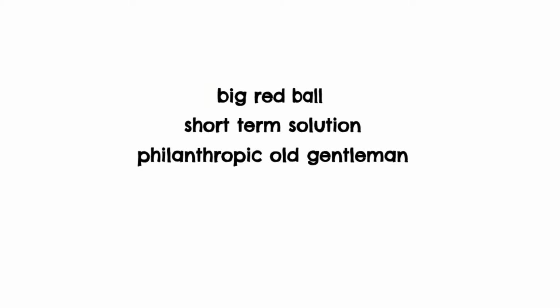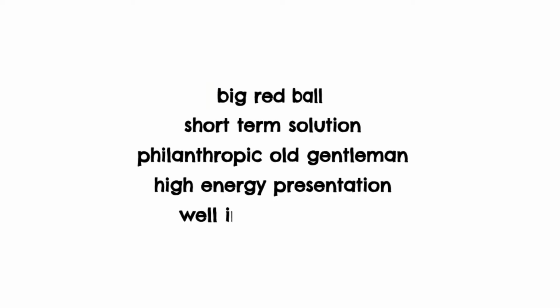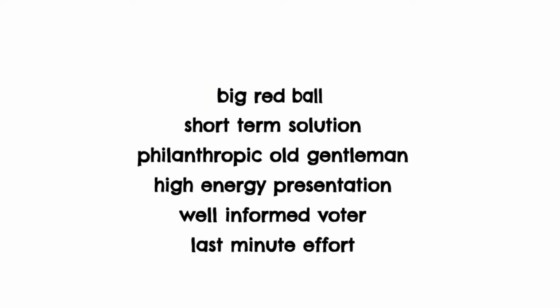Try these on for size. Which word combinations need a hyphen? Big red ball. Short-term solution. Philanthropic old gentleman. High-energy presentation. Well-informed voter. Last-minute effort.